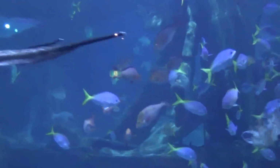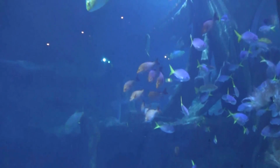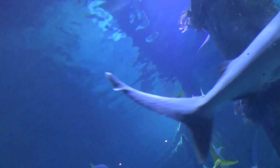One of the main activities, the Mermaid Aquarium, is over a $2 million exhibit full of sharks and stingrays and beautiful coral fish. In fact, more than 2,000 marine animals. And we really love seeing that.